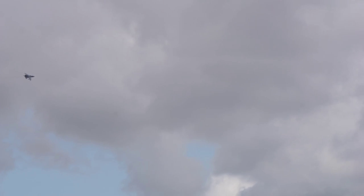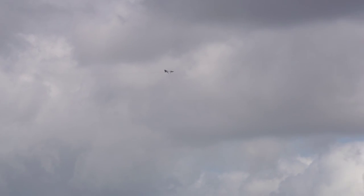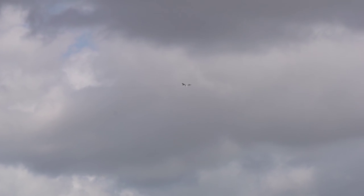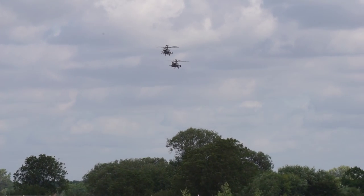First ever British Apache Pairs display. The pilots today are Captain Jim Trahern and Sergeant Henry Luck in the lead aircraft, callsign Gunship 1. Warrant Officers Jamie Bogus and Adam Nash are in the wing aircraft, callsign Gunship 2. The attack helicopter display team are all pilots.